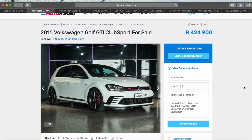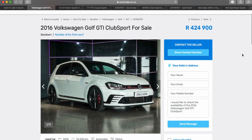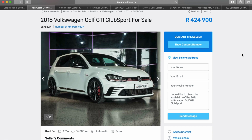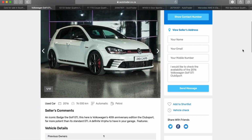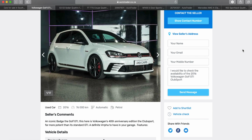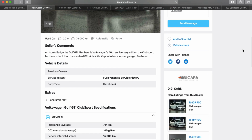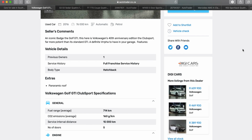And for 424, I am quite intrigued about this. The mileage is still quite high though, at 76,000 for that price. I'd love to get this at about 380,000. I know it's a bit of a push. I am a fantastic negotiator, but for me, that would make it worth it. Again, this is a front-wheel drive car, so I'm really not too sure what I can achieve with it.